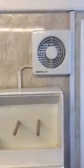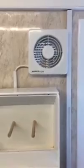I also have one extractor fan here, which is on 24 hours a day. There's another one down the other end of the bird room, and they're on permanently, and I couldn't do without those. It makes a big difference for dust and things.